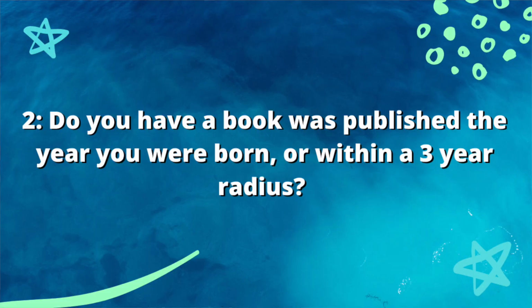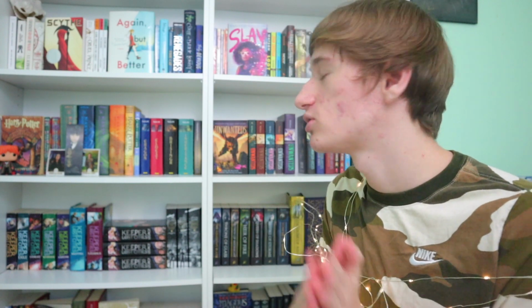The next prompt is, do you have a book that was published the year you were born or within a 3-year radius? I probably do, but it's gonna be hard to find. I was born in 2005, which means I have to look for 2002 to 2008. Probably one of these. I know this book, because the afterword was literally written on the day that I was born. This is so funny.